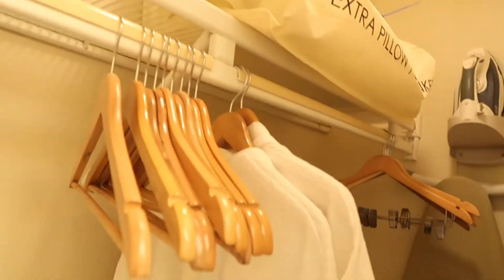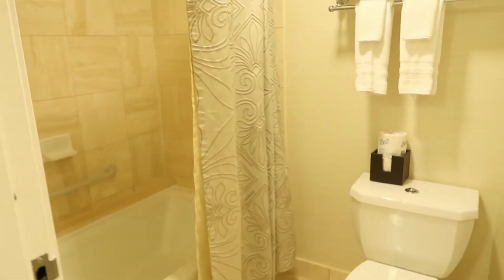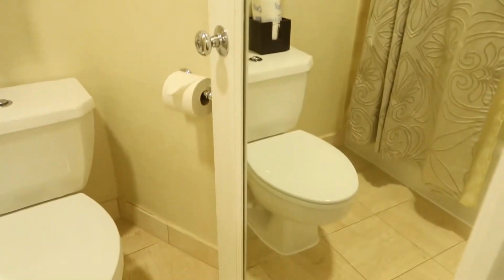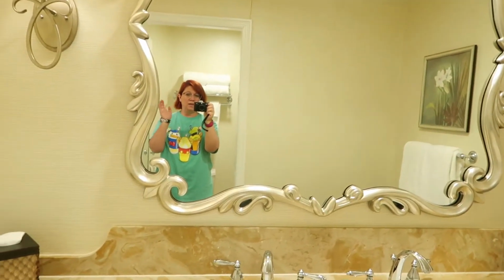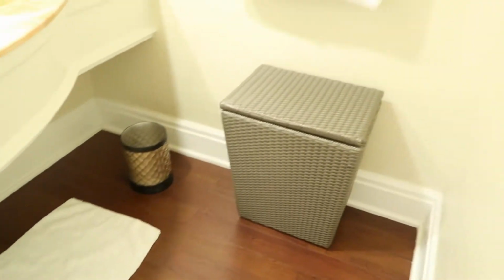And this is the closet, robes, safe. And then to the right is the bathroom. So, tub, shower, toilet. There is a mirror on the wall. And in this bathroom we have 2 sinks and a nice mirror and me. Nice little rug on the floor and dirty clothes basket.